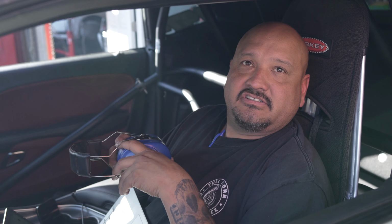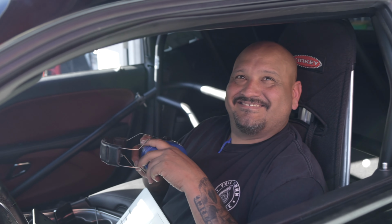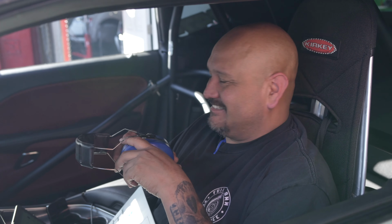Outside, what? 1200 right now. Not bad, huh? Sounds good. Sounds amazing without the intake. Right? Is it whining loud as shit? Super loud. Sounds good though.